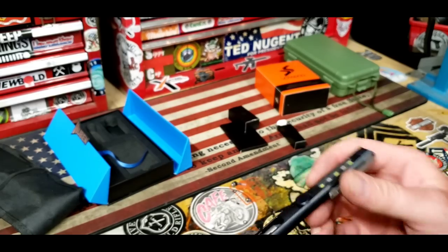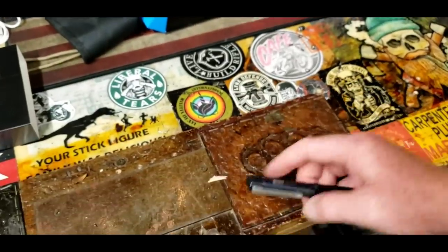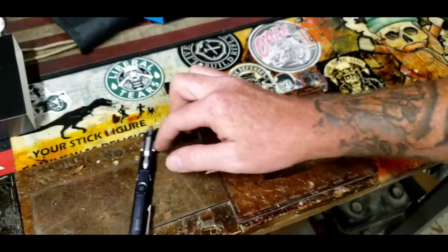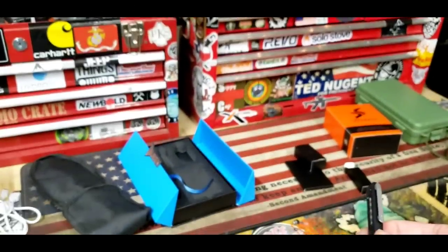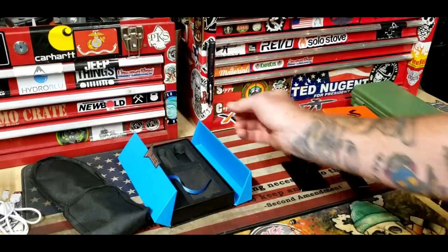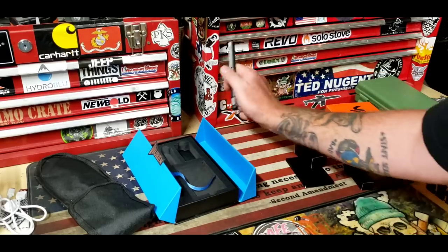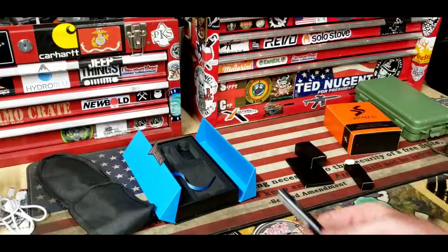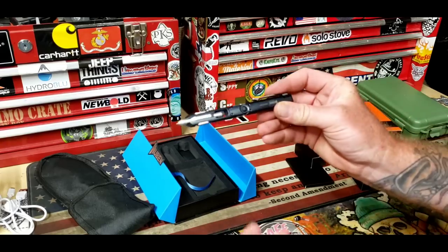The other cool feature of this, let me turn it down here. Now that's steel. Check that out. It's magnetic. So it sticks to whatever you need it to stick to. Let me zoom in. There we go. You stick it to something and you're like, where's my pen? My pen's right here. I like that it doesn't look like a pen, because then your kids can't. It totally does not look like a pen.